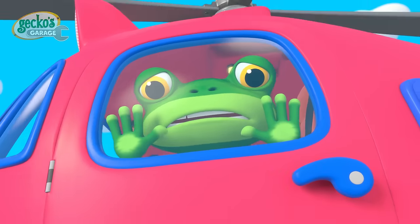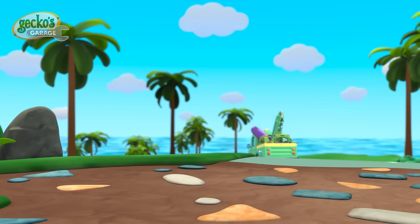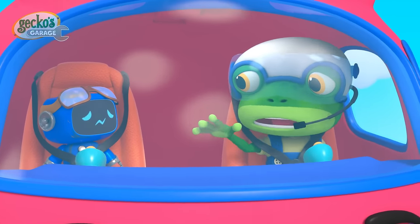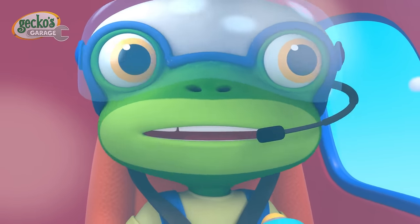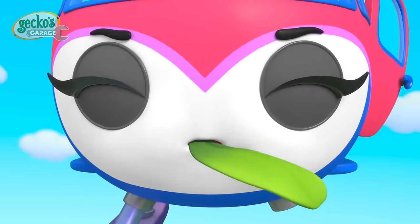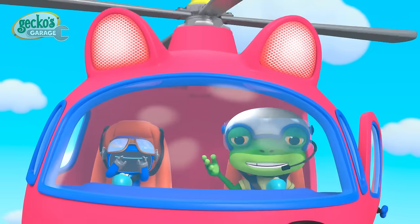Vamanos! Let's follow that helicopter! It's okay, Blue. We just need to stay calm and keep flying steady. Tree! Ah! The door! Nuts and bolts! Sorry, Helena. I need to learn how to fly a helicopter.